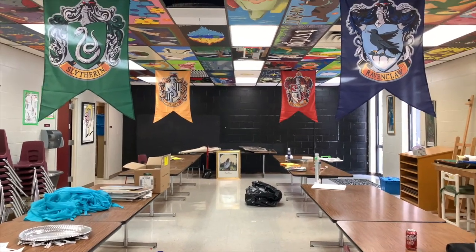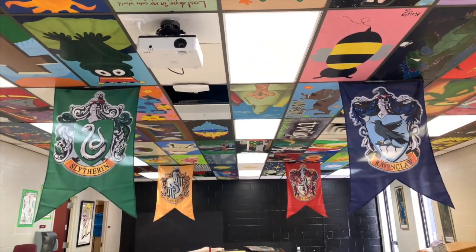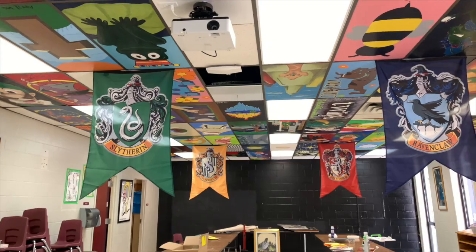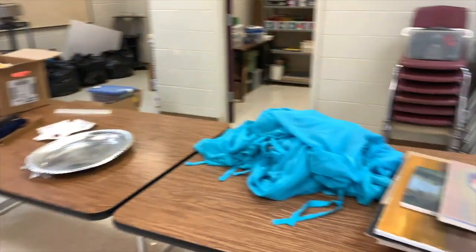I love the way this looks. If I can make that work, that'd be great. But if that projector was just right here instead of there, I don't think you would notice it at all. I don't know why in the world it's right there. I guess because of the light. Anyway, I think we're about to call it a day.